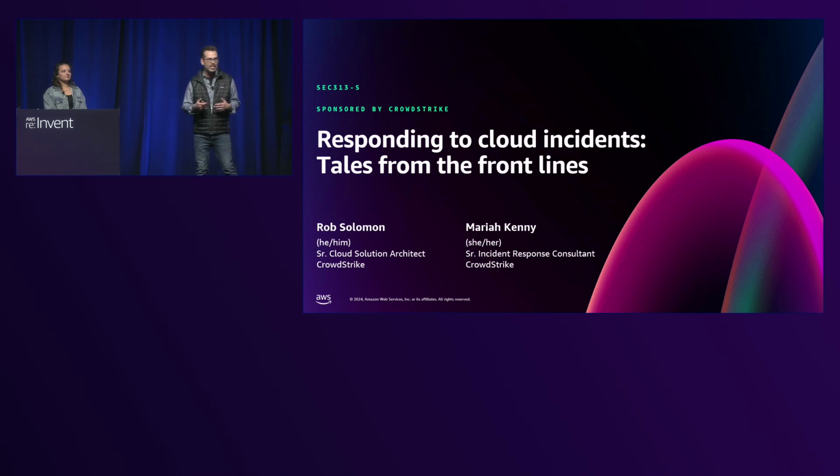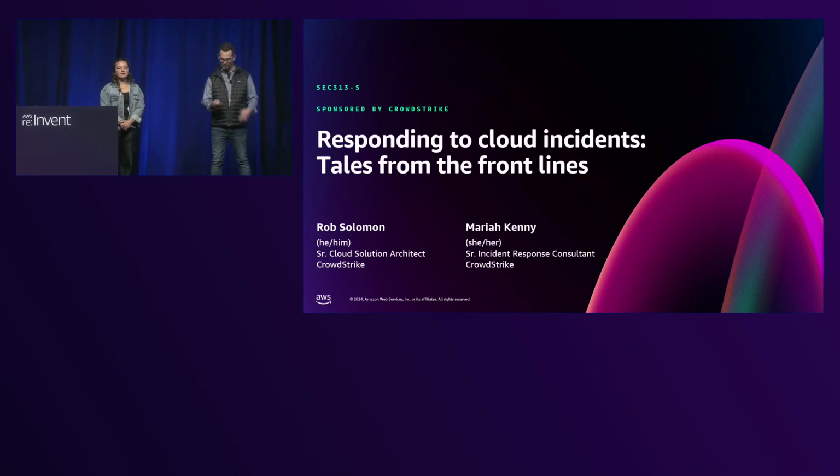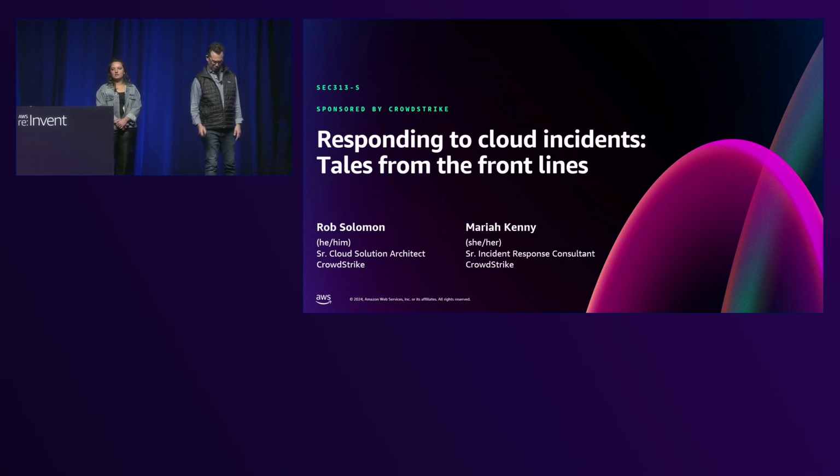My name is Rob Solomon. I am Senior Solutions Architect at CrowdStrike for the AWS Partnership and a former AWS SA. I'm glad to be back on the stage. And I'm joined by my colleague. Hi everyone, my name is Mariah Kenny. I'm a senior incident response consultant with CrowdStrike. I've been with CrowdStrike just over 6 years now, and I've been doing incident response for the last 5, and then I specialize specifically in cloud security.